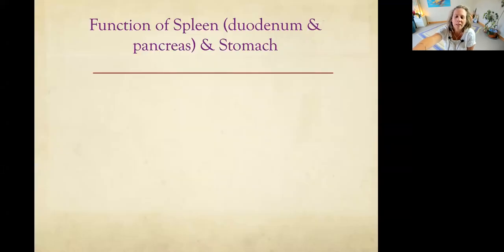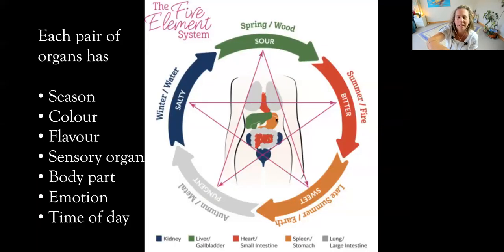So late summer, if we go back here, we can see late summer is linked to the earth element, the flavor is sweet, and the organs, which are orange, are the spleen. Now in Chinese medicine, the spleen is the spleen, duodenum, and pancreas. It serves that function, and it's linked together with the stomach, which is just behind the gallbladder here. So you can see the stomach and the spleen, pancreas and duodenum, which then feeds into the small intestine.